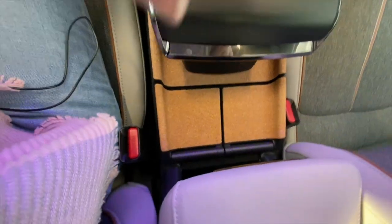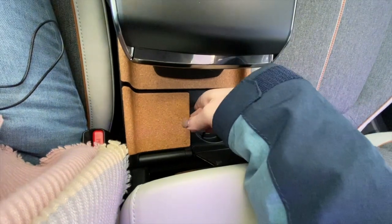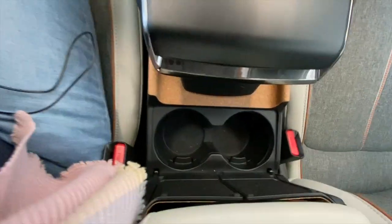So even in the center dash, I've got cork in here, which is pretty cool. The wine drinker in me is pleased to see that. Though I gotta say, I don't know how it would fare if I constantly put a wet pair of gloves in the little storage compartment underneath the shifter.